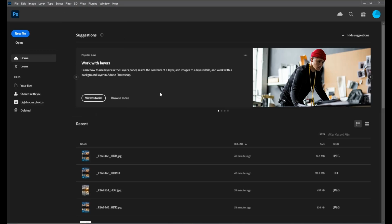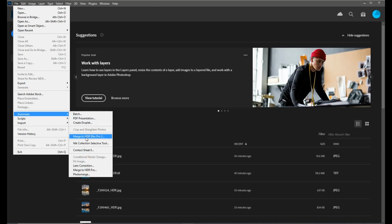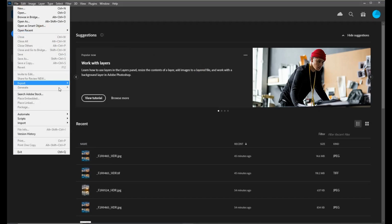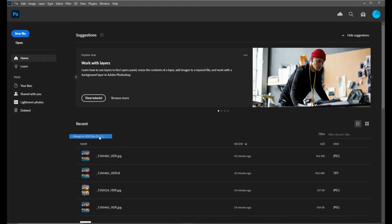For blending the three exposures, what I'm going to do here is go up to File, Automate, and you'll see here I've got a Merge to HDR Efex Pro 2 option. Down here you've got Merge to HDR Pro, which is the Photoshop one, which quite frankly is not very good at all. So you've got the Nik Collection Selective tool. If you open this, then you've got all the other things that you can do with it. But what I want for exposure blending and HDR is to use this Merge to HDR Efex Pro 2.